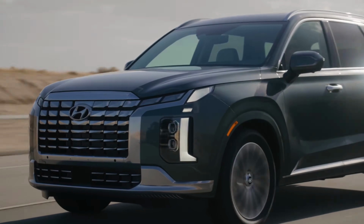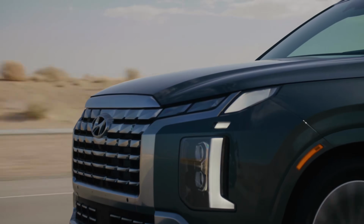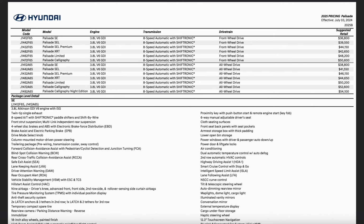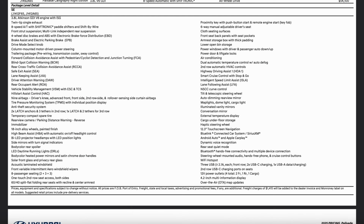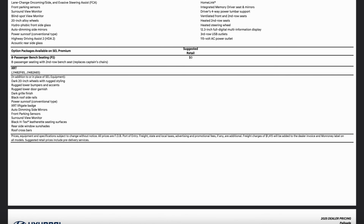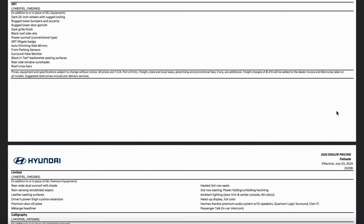But these Palisades are still going to be powered by that 3.8 liter naturally aspirated V6 with 291 horsepower, 262 pounds-feet of torque with the 8-speed automatic. They're still going to offer this with front-wheel drive as standard, and all-wheel drive is going to be a $2,000 option on every trim level except for the top-of-the-line Calligraphy Night Edition, where they're going to offer all-wheel drive as standard. A front-wheel drive Palisade will get 19 mpg in the city and 26 out on the highway, and the all-wheel drive version will have 2 less mpg on the highway, so 24 highway.